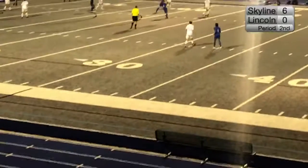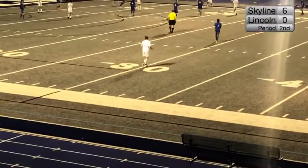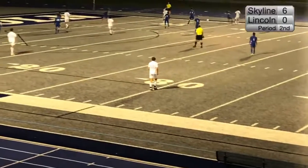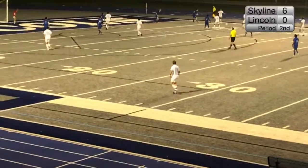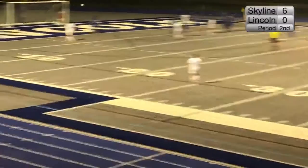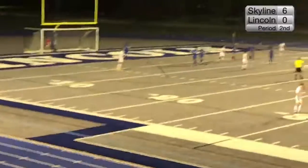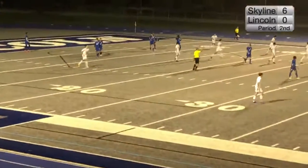And back to Walker, Zhang to Walker. Walker controls, has Eliason, finds Zhang. Zhang finds, this is to Zhang. This is Benke, can take the shot, and does. And in, that's Benke. Goal from Benke.